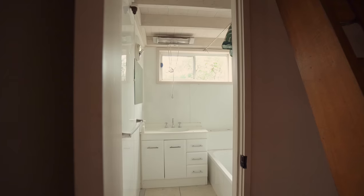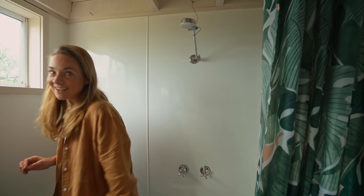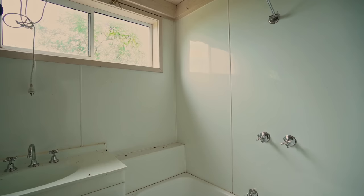Just bought the world's smallest bathroom. This is it. Anyway, this is the project. This does not tick the "Lucy wants to jump in it" bathtub challenge. This does not meet that requirement.